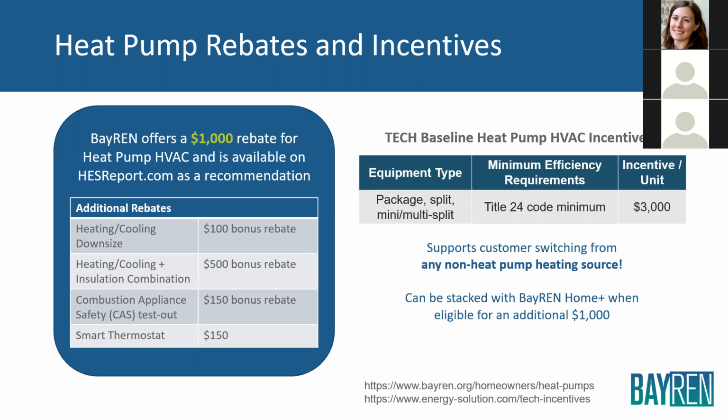And TECH, which is a recently launched statewide program, the TECH Clean California Initiative, just launched in December this past year, and offers incentives particularly for heat pump HVAC as well as heat pump water heaters. They both have different requirements, both the BayREN versus the TECH rebates and incentives.